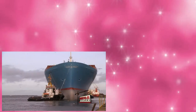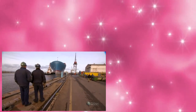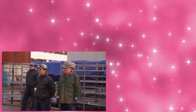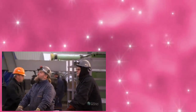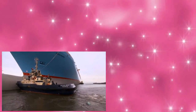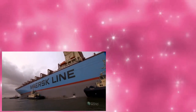Four weeks later, the Odin Maersk is good to go. Today, it will be towed out to deep water for its shakedown cruise. It's a day to remember for those who worked on Ship 210. It put bread on the table, paid the mortgage, and bought the kids' clothes. But now, the Odin Maersk will never return to Odense.